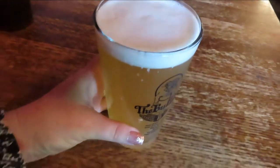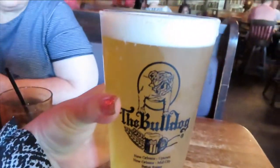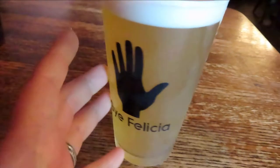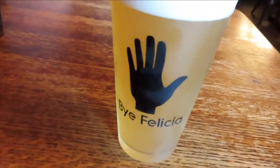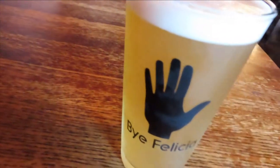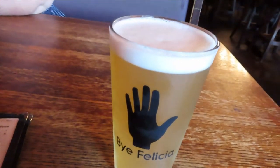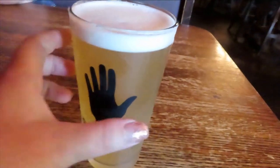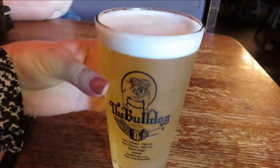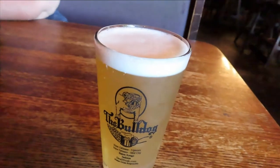All right, so we got a beer because you can't come to a bar and not get a beer. This is the pint glass. And it's got a cute little By Felicia on the back. This one is, they were out of my first two choices. This is the Destil Wild Sour Series Key Lime Pie Goose. So I'm excited about it. And since it is Wednesday, I get to take the glass home with me since I bought a draft beer. I'm gonna pass this around the table and let you know what we think.